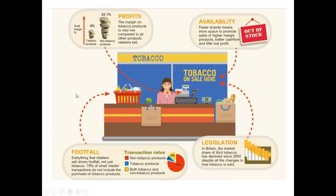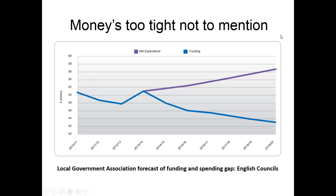Okay, so this next slide is just summarising the previous one. So generally low profit margins, fewer brands would mean more space to promote other things. You should look at footfall as not just in relation to tobacco, but in relation to all products. And illicit trade is, at least relatively speaking, under control.